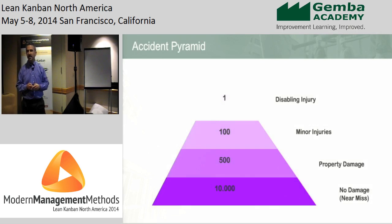And the way that accidents are typically thought of is for every time there's a near miss where something happens on a job, for every 10,000 times there's an incident like that, there are 500 times with property damage, there are 100 times with minor injuries, and there's 1 disabling injury. So we've learned by studying what happens that the variance, the noise in the system, is an indicator of serious things that are likely to happen. And too often we ignore the noise, or in the past we've ignored the noise as just what we accept as being normal. And instead what we're trying to do is enforce that any variance from expectation is to be addressed, not just to be accepted.